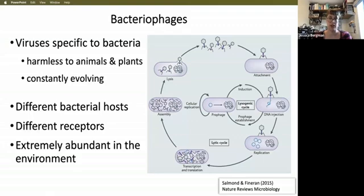Different phages use different receptors, which are molecular structures on the surface of the bacterial cell. And bacteriophages are extremely abundant in the environment. It's estimated that there are about 10 to the 31 phage particles on Earth, and that's the most abundant biological particle there is.